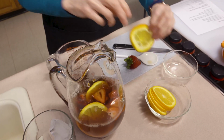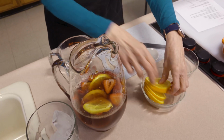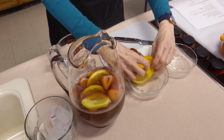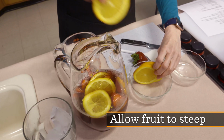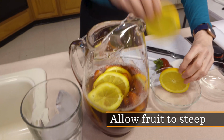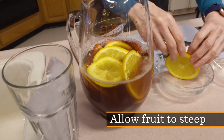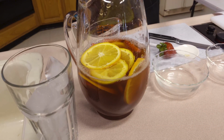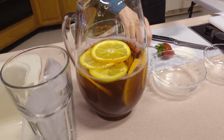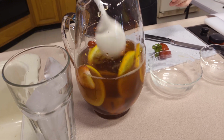And then I'm just putting some big orange slices. This is basically 1 orange. And I'm going to put those in there. Now, if you have time, you might let this sit a little while so that those flavors have time to come out. Another thing you could do if you really wanted to pull out more of the flavor is you could actually muddle the fruit a little bit so that more of the juice came out.